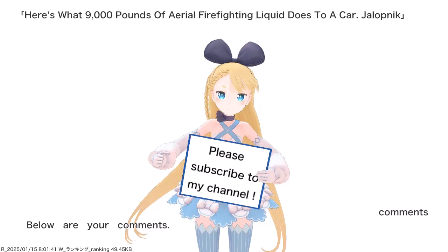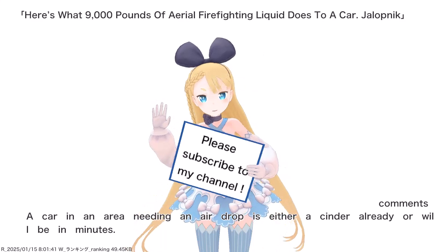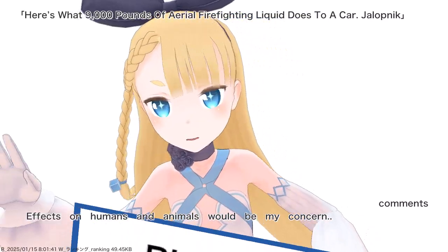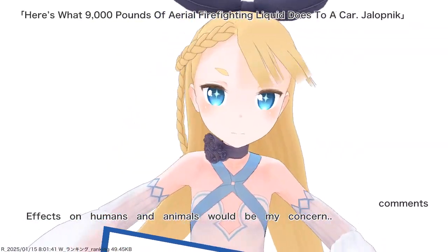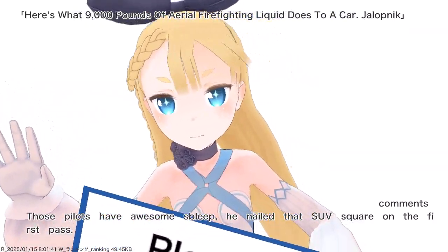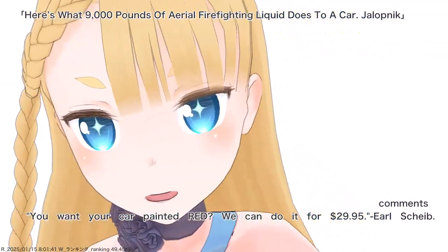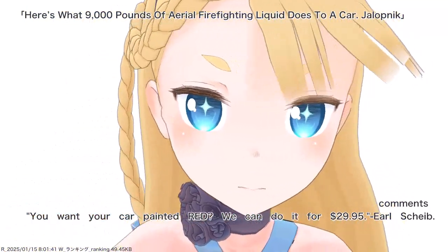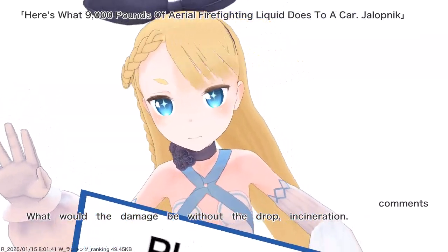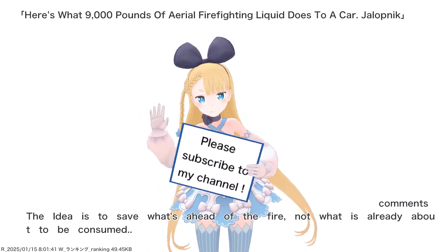Below are your comments. A car in an area needing an airdrop is either a cinder already or will be in minutes. Effects on humans and animals would be my concern. Those pilots have awesome skill, he nailed that SUV square on the first pass, thumbs up. You want your car painted red? We can do it for $29.95, Earl Scheib. What would the damage be without the drop? Incineration. The idea is to save what's ahead of the fire, not what is already about to be consumed.